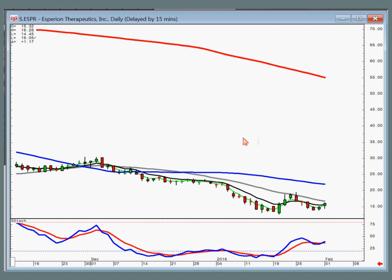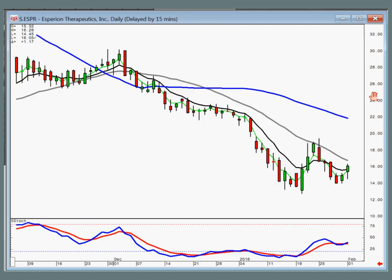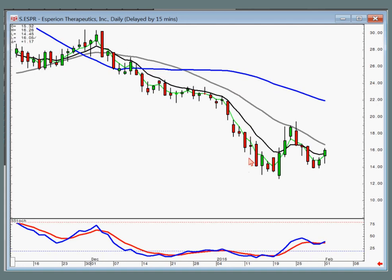ESPR. There's your little stutter step, bullish engulfing, failure at there, pulling back. I'd be a buyer of this one. Probably I want to see it get enough strength to get up through the 20, but I wouldn't be afraid to start buying this one.